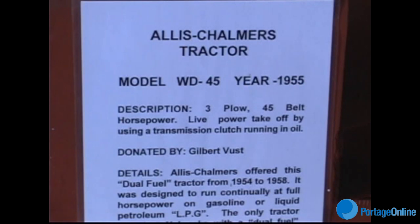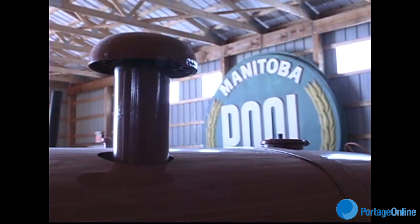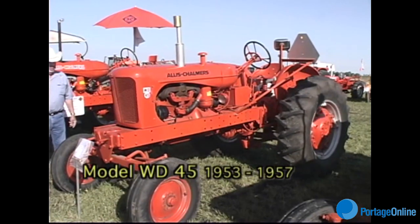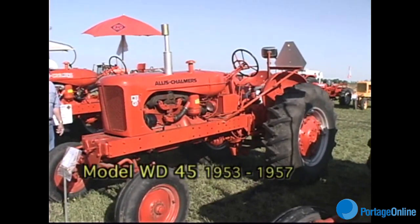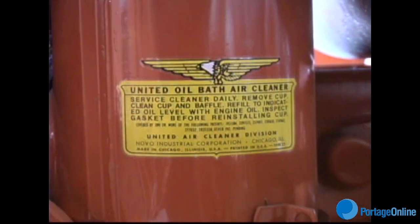Okay, here we've got the WD-45. Became available in 1953. And essentially, we've got the basic WD tractor here, but we've got a half-inch longer stroke. Changed the displacement from 201 inch up to 226 inch. In most cases, we immediately came with a size larger tire when they made that change.